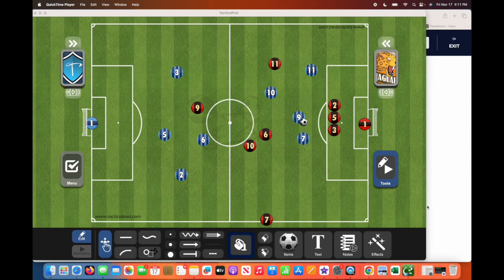Look at the defense, the back three. This is our backbone of the defense. And look how compact and organized they are. If they try to shoot right now on the ground, there's a wall here. So it's very difficult for them to get through.